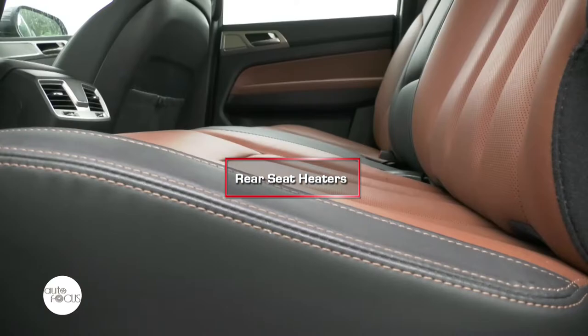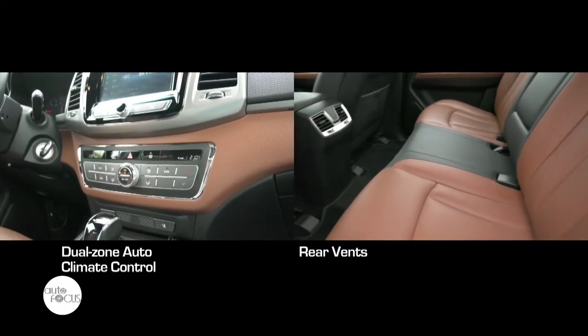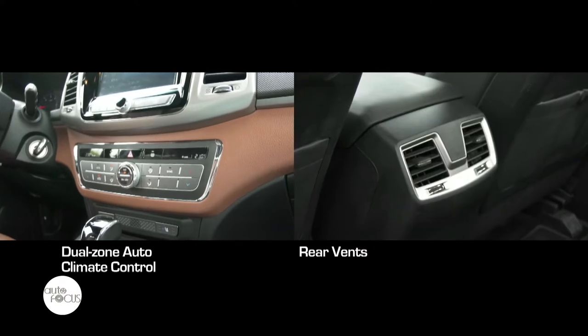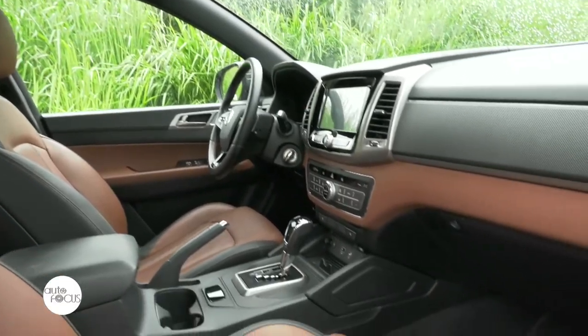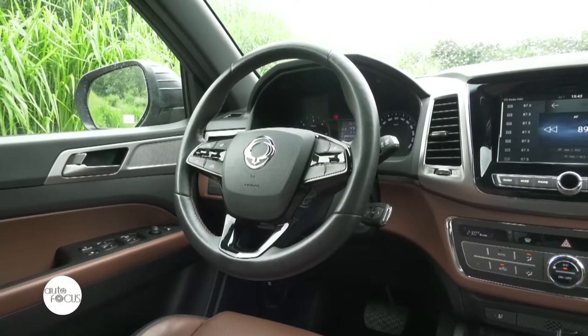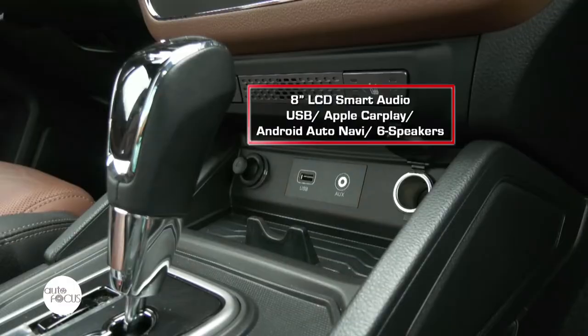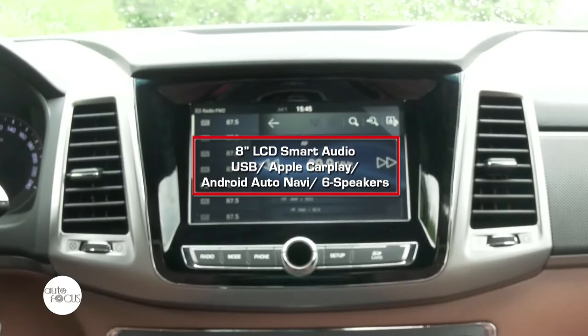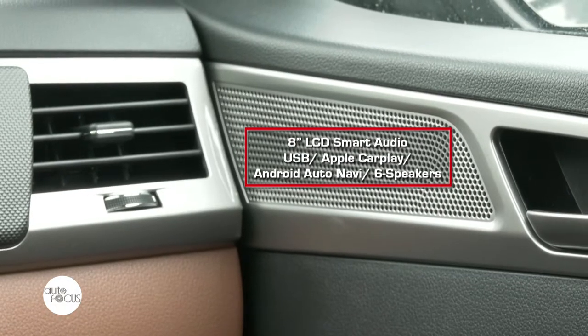Meanwhile, the rear seats come with the seat heaters as well. For added convenience, the Musso is equipped with dual-zone auto-climate control with rear vents. Plus, the window on the driver's side comes with one-touch-down option, among other interior features of the Musso. The infotainment system of the Musso comes with an 8-inch LCD smart audio with USB, Apple CarPlay and Android Auto navigation. The six speakers handle the enjoyment while traveling.